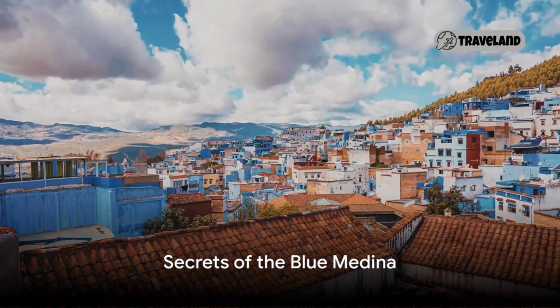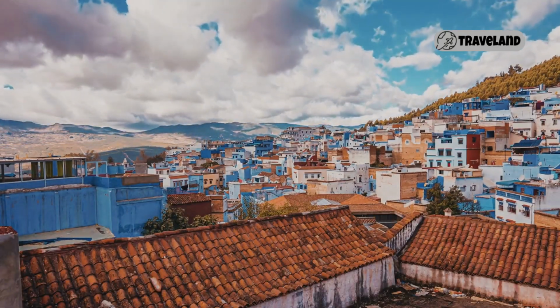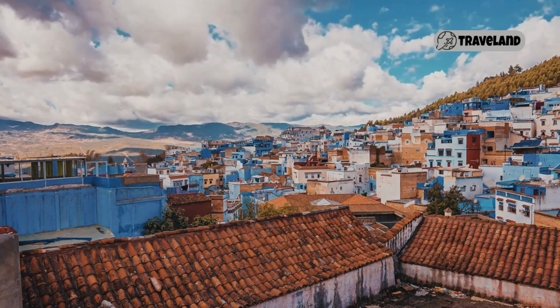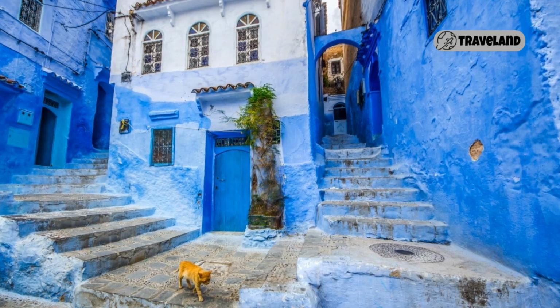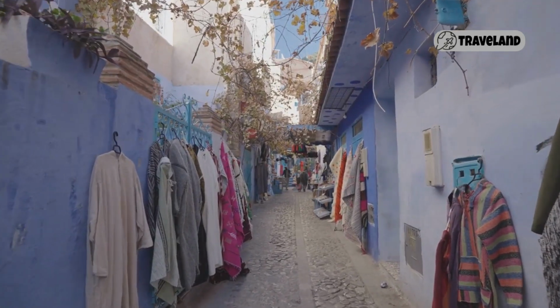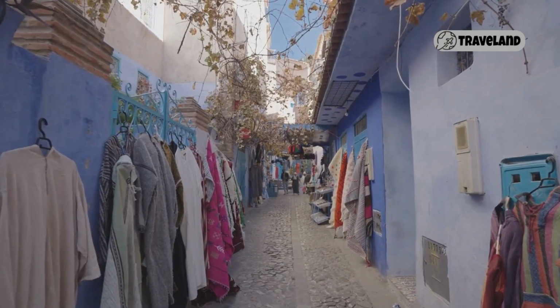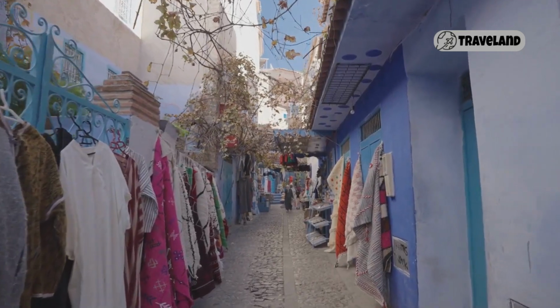Step into the blue Medina, where every alley whispers stories of the past. Here the streets are a labyrinth of azure, each turn and stairway bathed in hues of sky and sea. As you wander, the scent of fresh paint mingles with the aroma of spices wafting from the vibrant local markets. The heart of these markets beats with the rhythm of artisans at work.